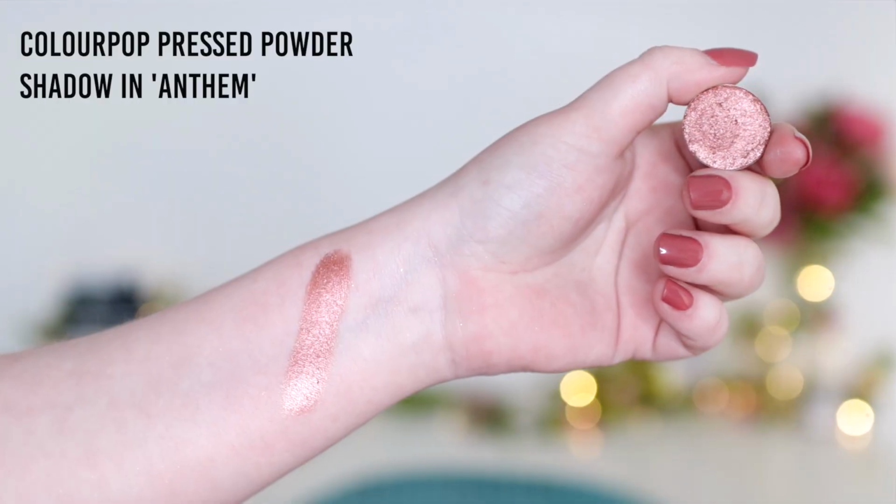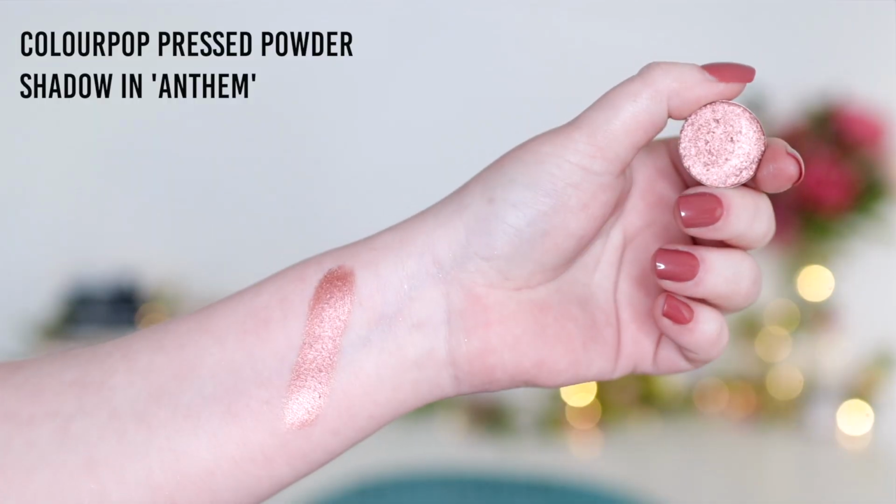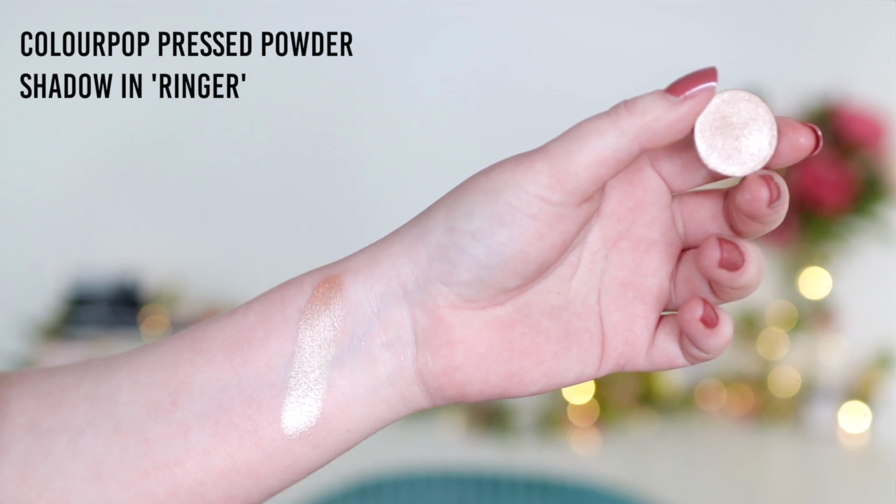And then I've got the shade Anthem, which is another really nice colour for this time of year as well. This is another really wet feeling metallic colour. So this is a warm-ish red toned colour, but it's a little bit more warm toned than Thank You Next. Thank You Next is a little bit more of a bluey burgundy colour. It's a little bit more like a Fallen Leaves kind of colour. Really, really beautiful. Another really basic shade, this is called Ringer.